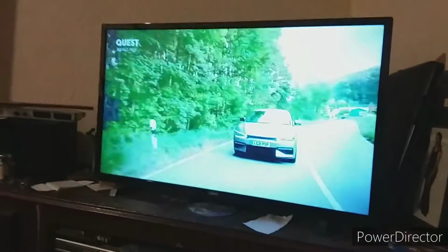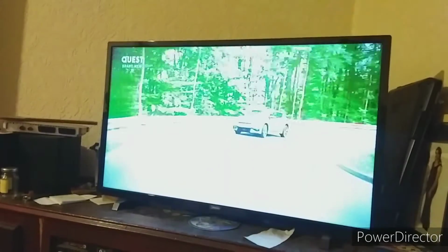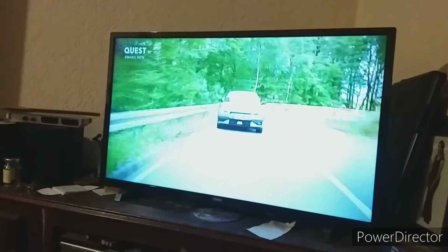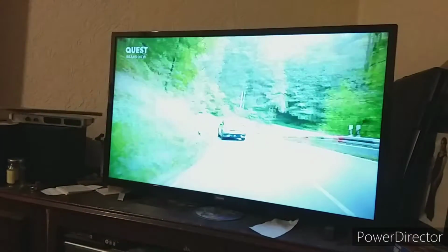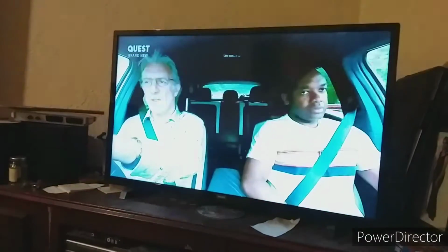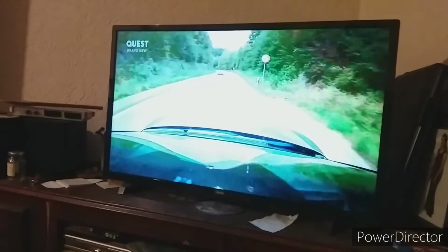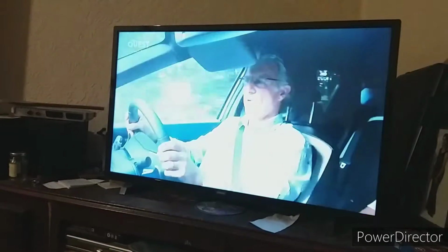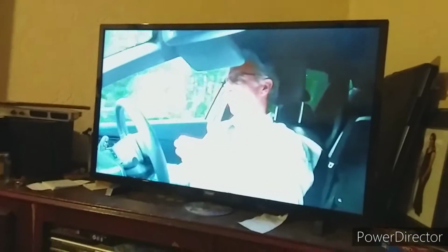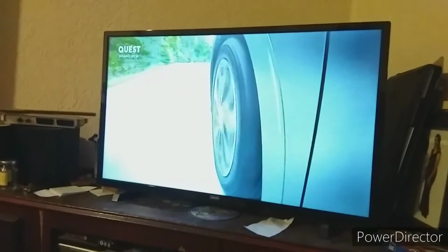Kia reckons its Electric Global Modular Platform is engineered to offer improved cornering performance and driving stability at speed. With 2 British Touring Car Championships under his belt, Jason's probably the best person to put those claims to the test. Do you know what? That throttle response is great, isn't it? It's like a light switch. It is a predominantly rear-wheel drive car. Steering is really precise. Yeah, the ride quality's good. I know these are German roads, so they're better than ours, but I think this is a really good bit of kit, eh?